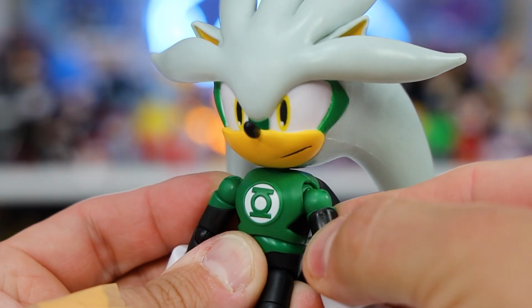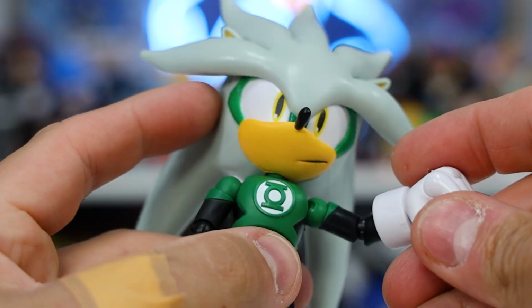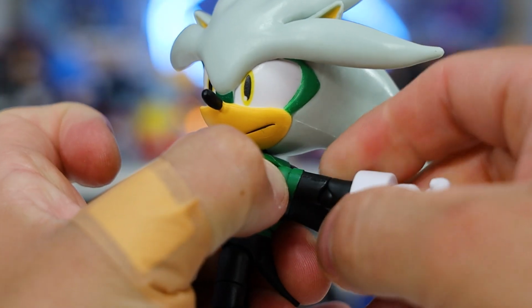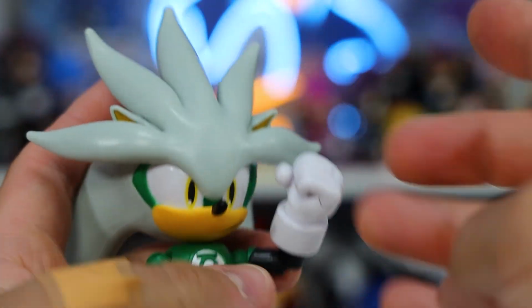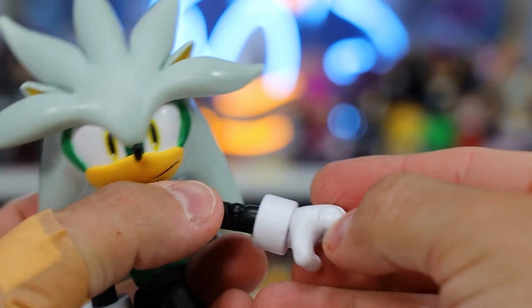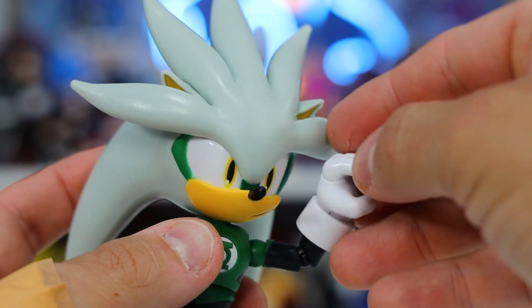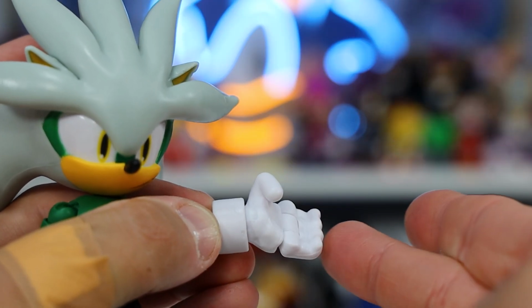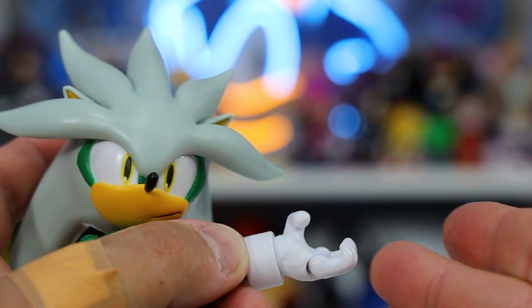Now that articulation, man, is so good. That butterfly joint is really nice. I mean, it's not a lot of movement, but it still helps you get a little extra range of motion. And then we have a swivel joint right below that, and then we have our traditional break at the elbow, and then you can swivel that around as well. And then what is so cool is being able to have the wrist joint going forward and backward, and then just that hand articulation. I mean, it kind of stays in a bent grip like this, but still, that is just such a nice little feature.